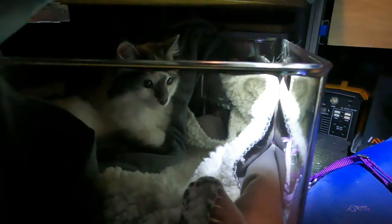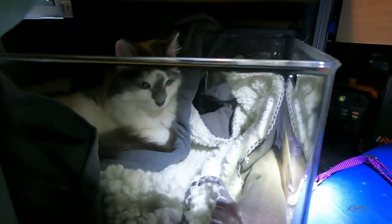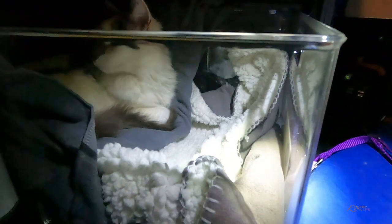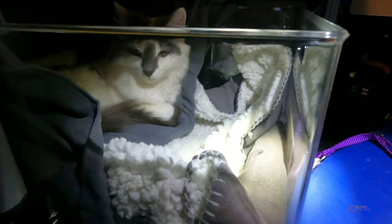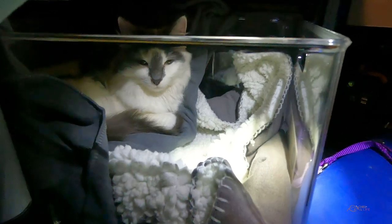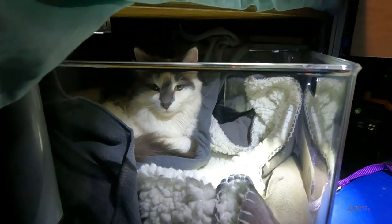Okay. We'll leave you in there for now, huh? My sweet kitty. So the rain has just stopped. You look really cozy. So we're gonna say good night now. Good night, Miss Lila.